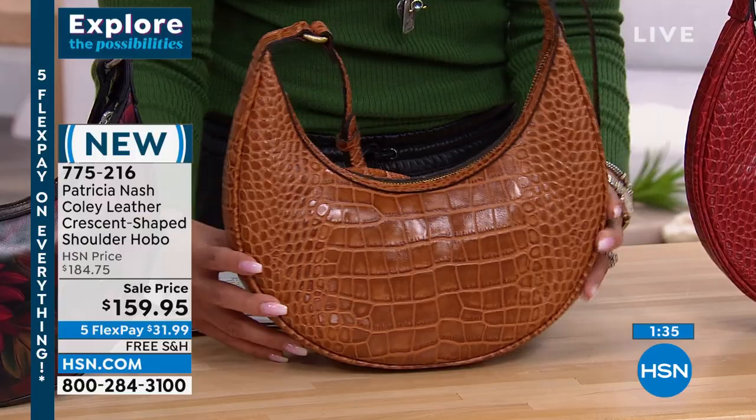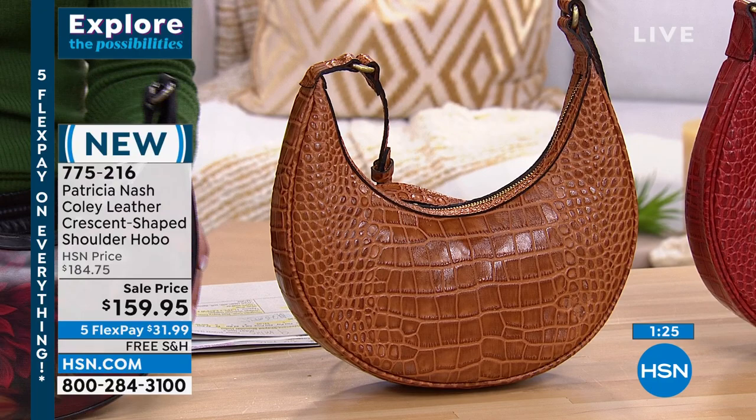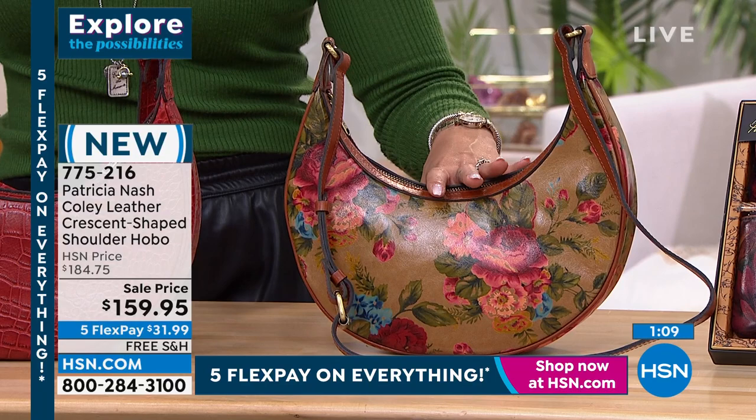I love the croc goes all the way around, even on the bottom, flat bottom, so it can sit here. Here it is in that cognac croc. If you want a little fun pattern, Rustic Mums. I know many of you love Rustic Mums. I love how deep and rich the colors are on here with those beautiful mums. If you want a nice pop of color, something really fun and bright and vibrant, here's the Red Berry croc. And then finally, we have something called the Vintage Victorian garden.